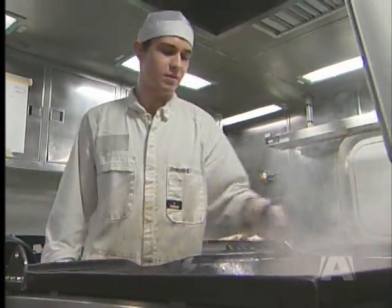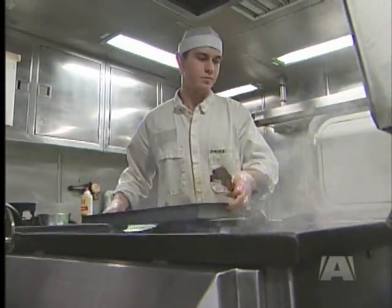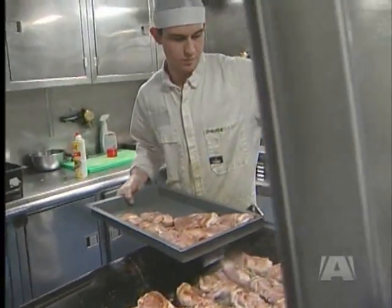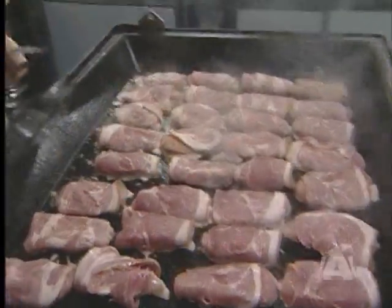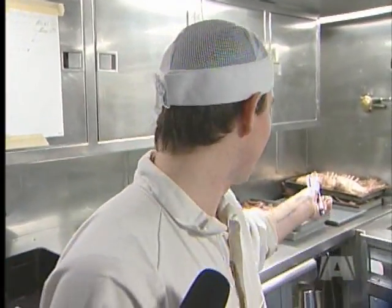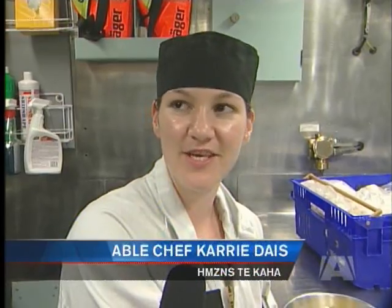Back on the Te Kaha, able chef Andrew Stevens is busy preparing dinner. He says it's hard work cooking at sea, but the crew appreciates his efforts, and you can see why. What are you making? Just grilled chicken breast wrapped in bacon. Is that a New Zealand delicacy? No, probably the lamb. It's probably the delicacy that we've got in New Zealand. Do you take suggestions from the crew? Yeah, actually I do, because it helps their morale, keeps their morale high.